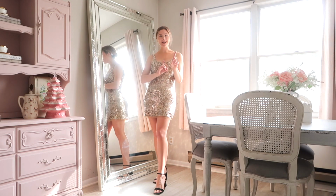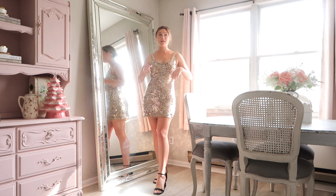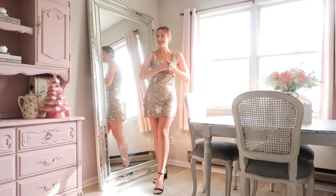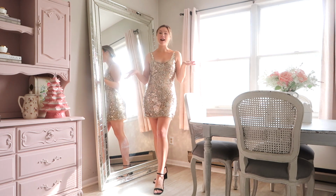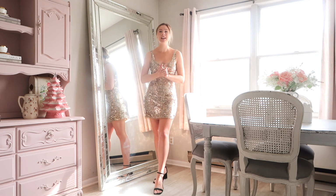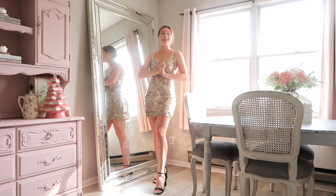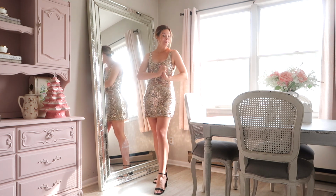Let me know if you have any styling ideas. I was thinking maybe it might be fun to rent a cape or something to wear. But I mean, it's just in the house, so nothing too fancy. And if we do go out in the evening, I'll have a coat on. So yeah, this is my outfit for New Year's Eve, I believe.